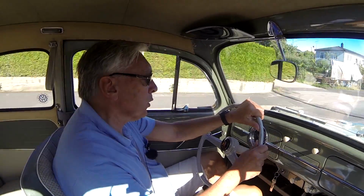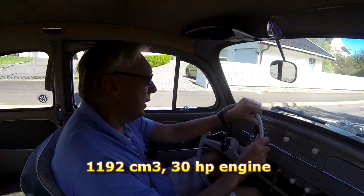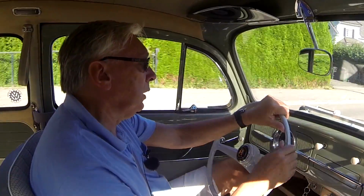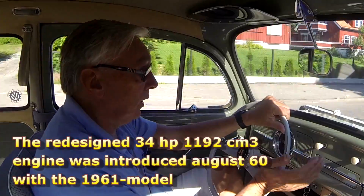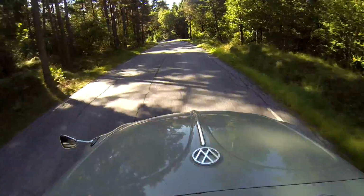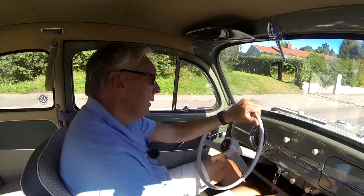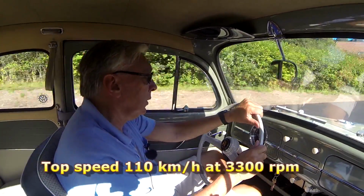Well, this is a 30 horsepower engine. That was introduced late 1953, December 1953. The 34 horsepower came in 1961, 2 years after this one. 30 horsepower, but it's a lightweight car, just 750 kilos approximately, 3/4 of a ton. Takes the car up to 110 kilometers an hour, or about 65 miles per hour.